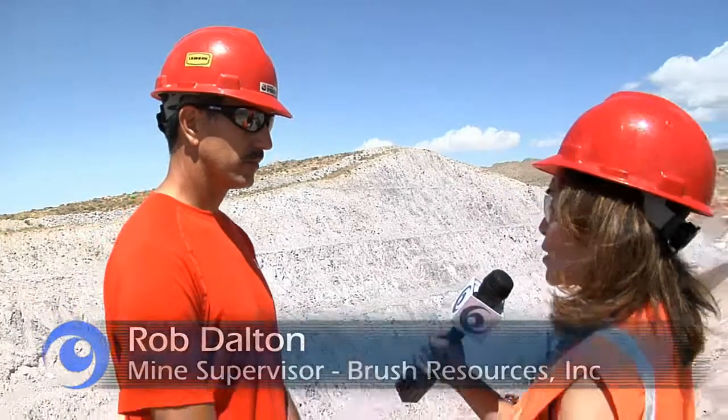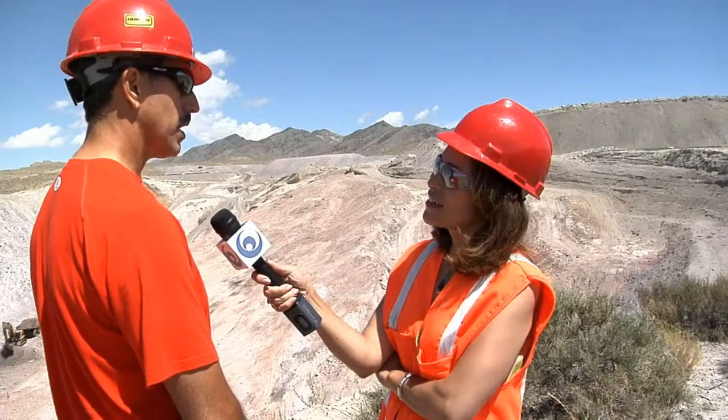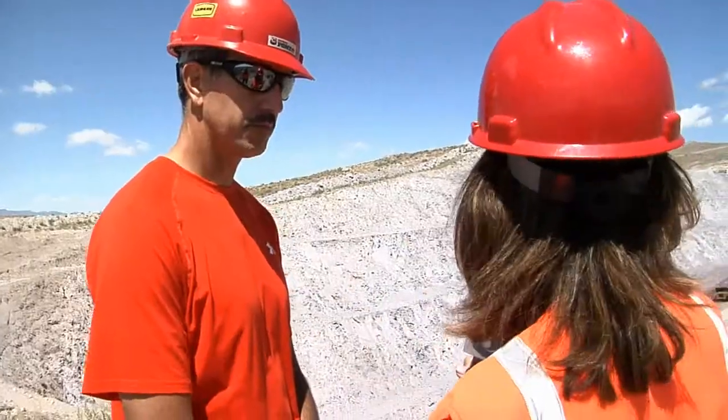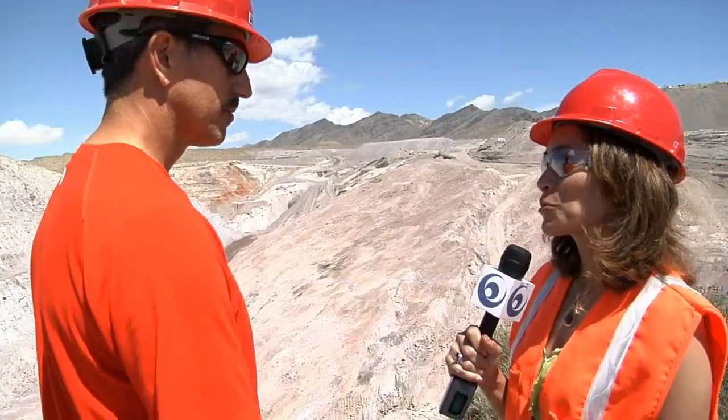And once the ore leaves this mine, is it ready for the folks at the James Webb Space Telescope program to use it to build the mirrors? No, after the ore material leaves the mine, it is shipped to the processing plant about 50 miles east of here. Oh, great. Well, thank you so much for welcoming us and letting us see your beryllium mine.